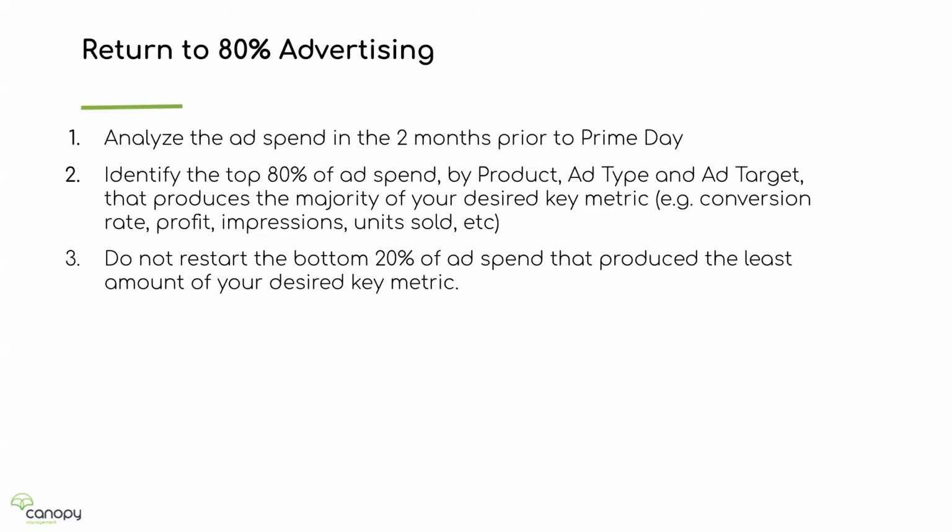First strategy post Prime Day is going to be returning to 80% advertising on your ads. So the first thing I would do is go through and analyze the ad spend that I've had in the last 2 months prior to Prime Day. In other words, what is your standard leading up to Prime Day? Now, you may choose, because I had mentioned the week or 2 before Prime Day, conversion rate sucks, you may choose to exclude the last week or 2 prior to Prime Day, which is basically these next couple of weeks here.